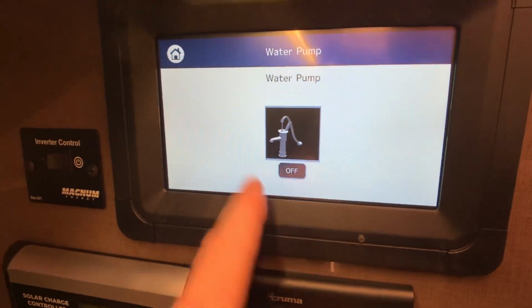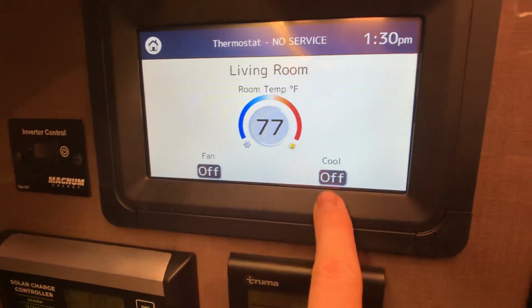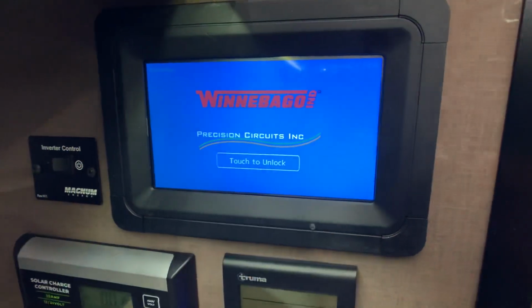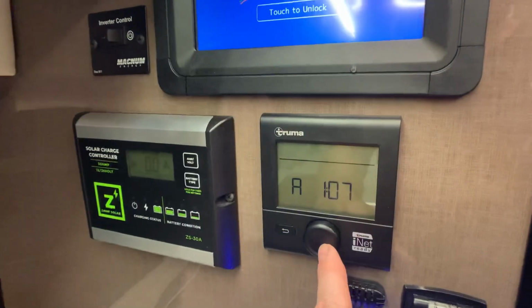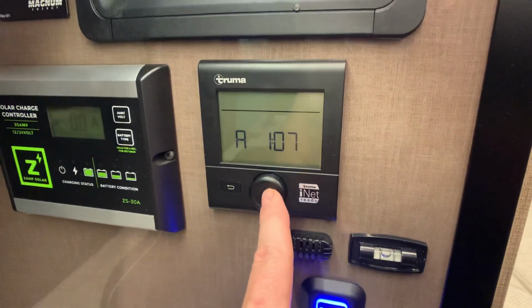And this is going to be your water pump switch right there, and thermostat static settings. Turn the AC on, whatever. Pretty simple to figure out. And lockout. There you go. It'll automatically lock out. But anyway, you get the idea, after like 5 seconds or whatever. And I think I got everything. Oh, the water heater switch on this. I believe it's gas and electric heat. I'll have to double check.